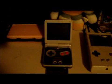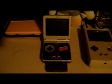There's one of my spare Famicoms, my original Game Boy, my classic NES, Game Boy Advance, which is awesome. My boyfriend at the time, who's my husband now, he got it for our first anniversary and I've been hooked ever since. My DS Lite. And then my Talking Mario.